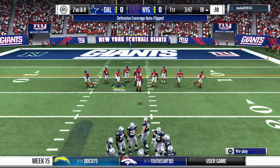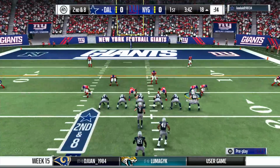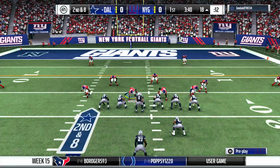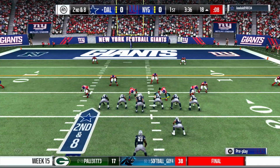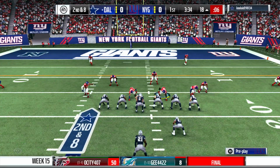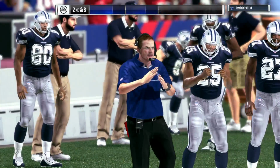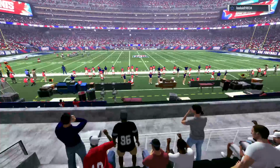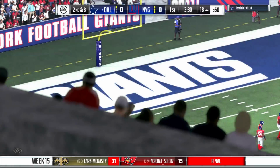Second down, 8. Play clock down to 2, and we get a signal and a timeout. They'll have 2 remaining as we step aside here in this first quarter.